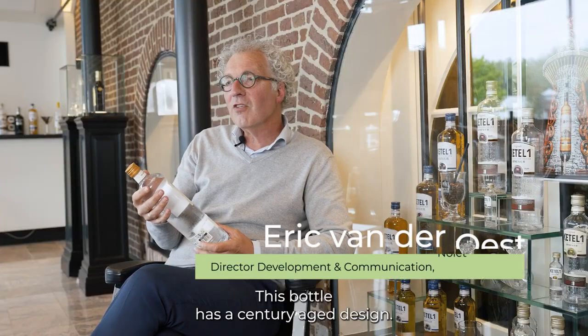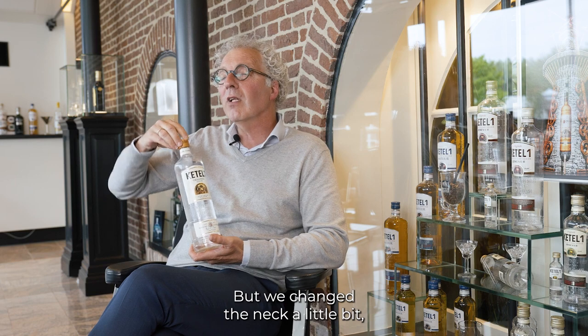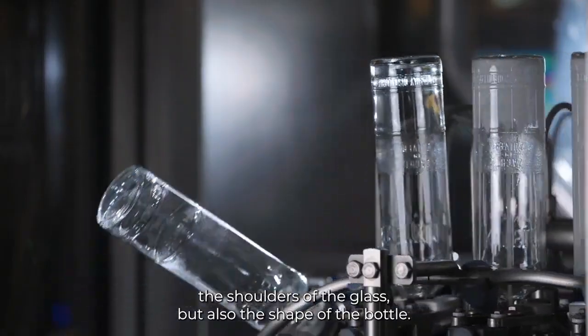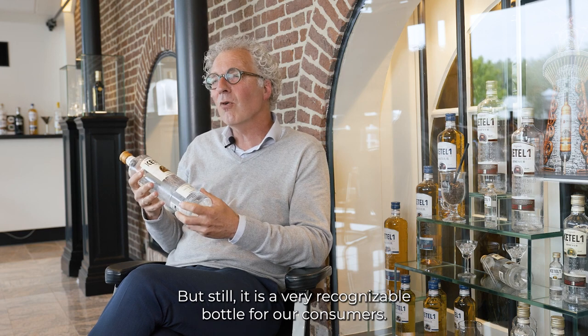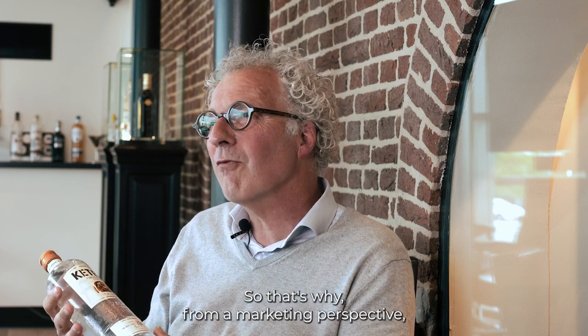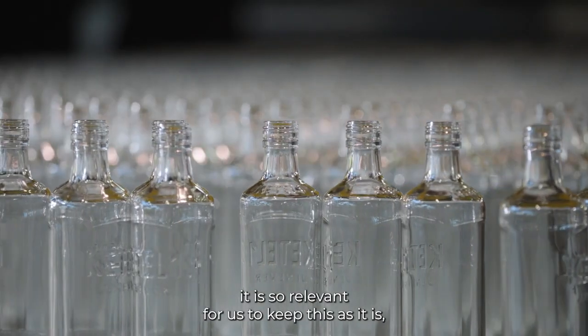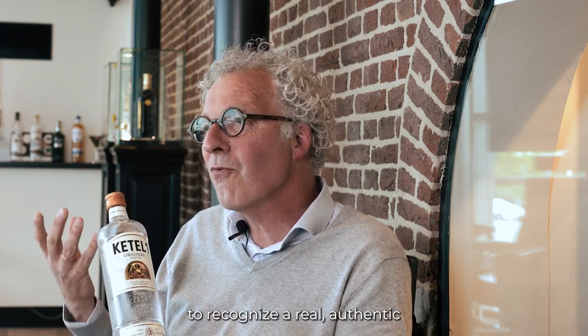This bottle has a century-old design. For many years, it looks almost the same, but we changed the bottle a little bit, the neck a little bit, the shoulders of the glass, but also the shape of the bottle. But still, it is a very recognizable bottle for our consumers. In fact, it is an iconic bottle. So that's why, from a marketing perspective, it is so relevant for us to keep this as it is, because it is really important for our consumers to recognize a real, authentic Ketel in Geneva.